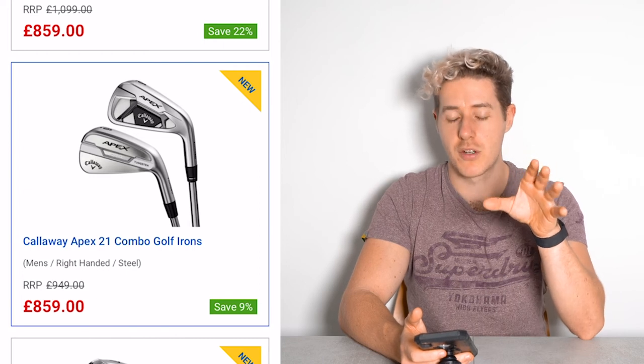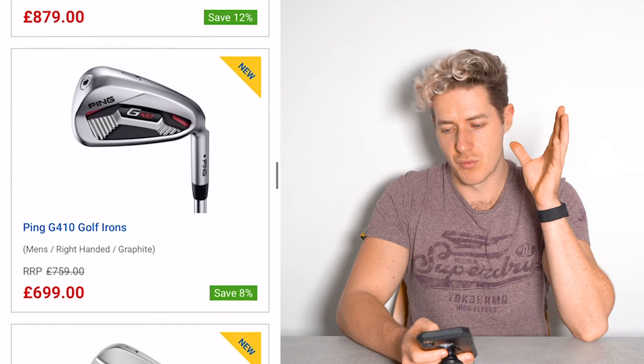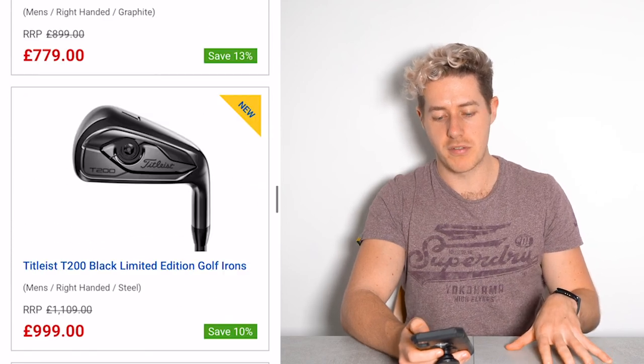I do also like the new X-Forged irons from Callaway. I think they look cool. They're a little bit longer, a little bit chunkier, but still look really great and a good player's iron. So that's my first option, to get a combo set of Callaway Apex in MB and then the Apex Pros. Really good option there. I think you could not go wrong. I could see myself hitting those irons very, very well. We're going to call that the sensible decision, to get the combo set of those.